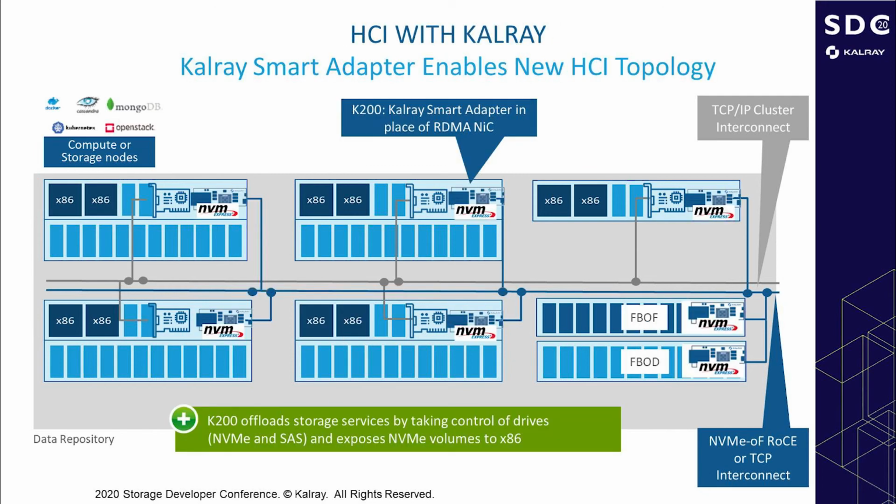Now let's replace the RDMA NIC with a Smart Storage adapter. The main difference by using the Smart Storage adapter is that we are able to take full control over local NVMe or SAS adapters and expose those physical volumes through NVMe emulation, which means that the x86 only uses local NVMe drives through the NVMe emulation function, and is not aware of the location of the data.